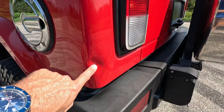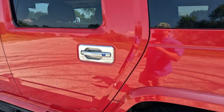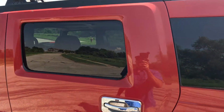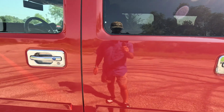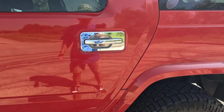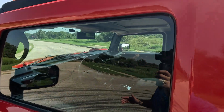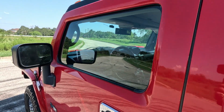Got a little dent right here. But paint, we did not polish it, so I think getting these dents PDR'd and doing a paint correction would take this Hummer H2 to the absolute next level. Other than the hail damage, there aren't any dents. I don't see any door dings. I just see the remnant of a little bit of hail damage. Hopefully you can see that on the camera.